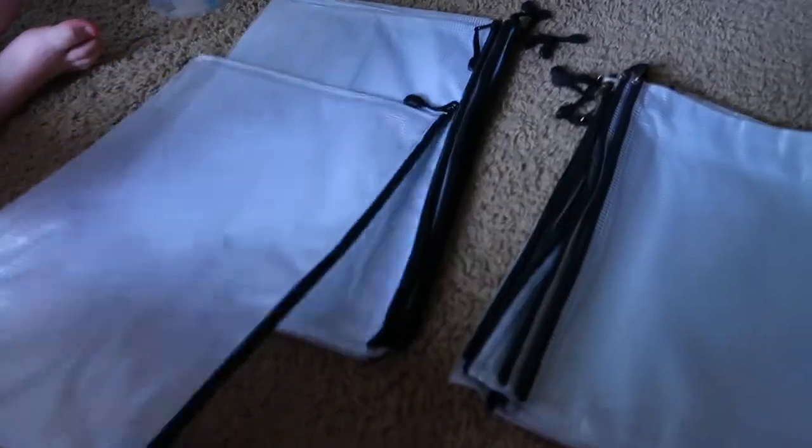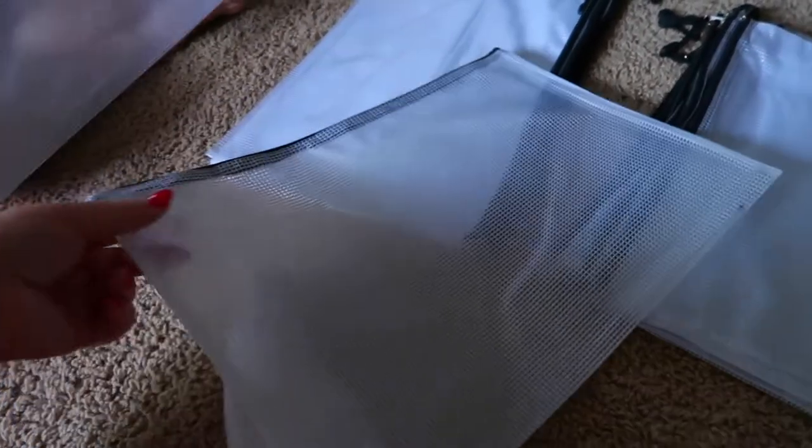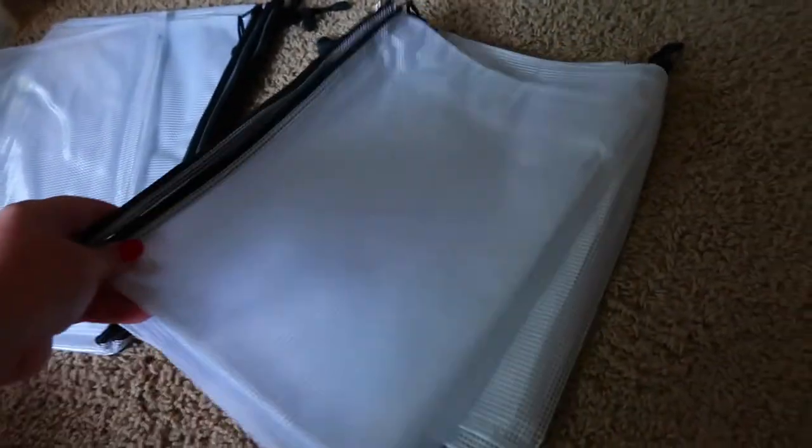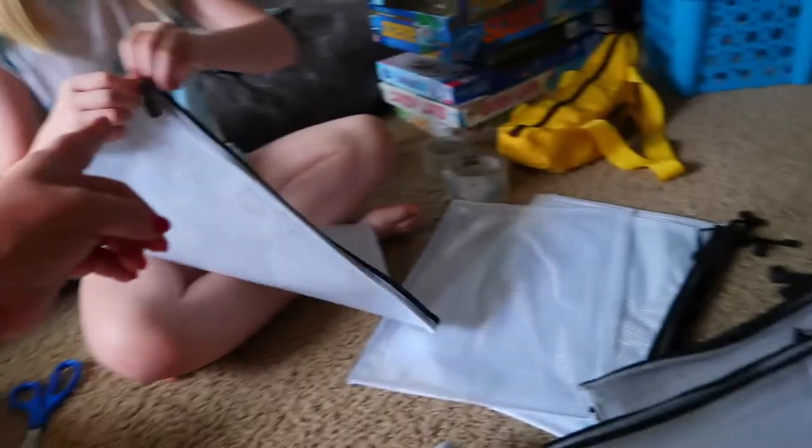Okay, so I've got these bags. They're kind of mesh plastic. It's actually made out of PVC. And so I've got two different sizes, and we're gonna put all of the game pieces and the board, if it'll fit, into these bags.